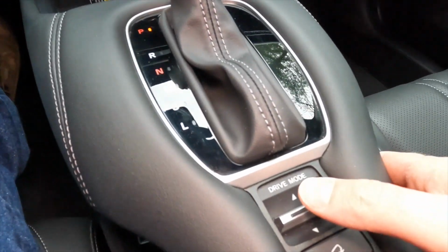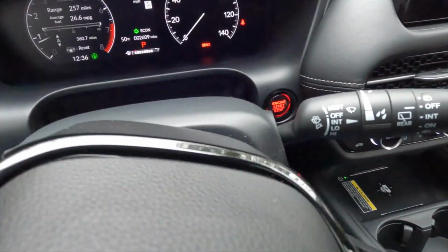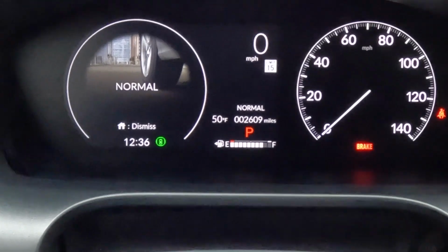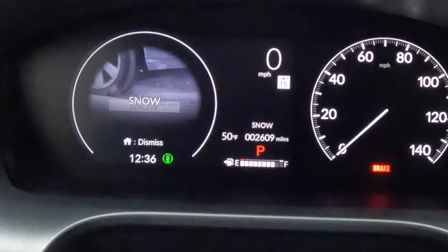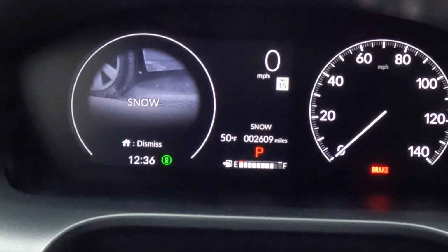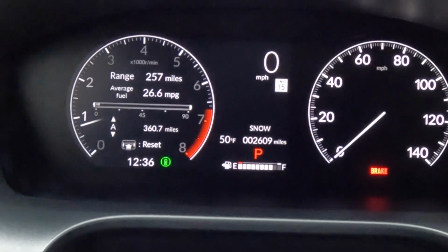Okay, drive modes. We have 3 drive modes. You select them right here, and they show up on the instrument cluster right here. You get normal, econ, and snow. These are powertrain adjustments. There's not an adjustable suspension in here, anything like that, but it's nice to have a little bit of flexibility there.